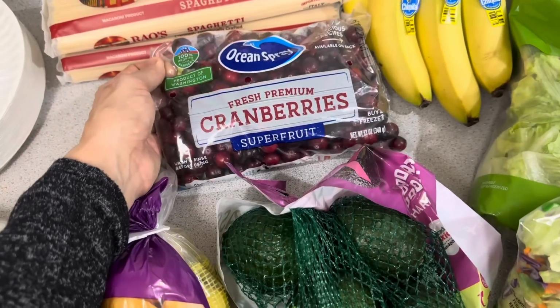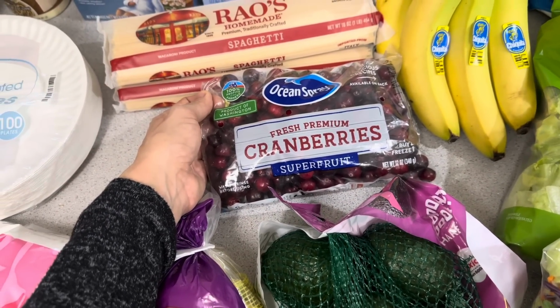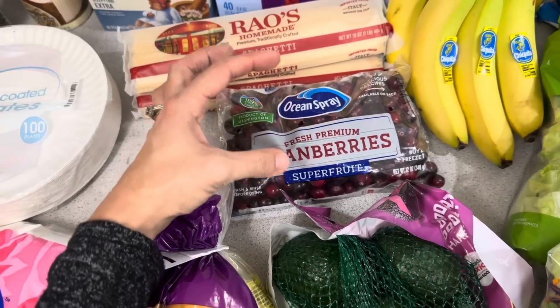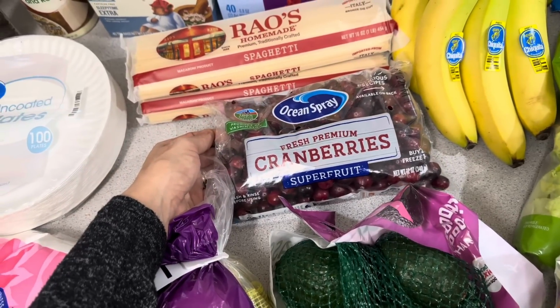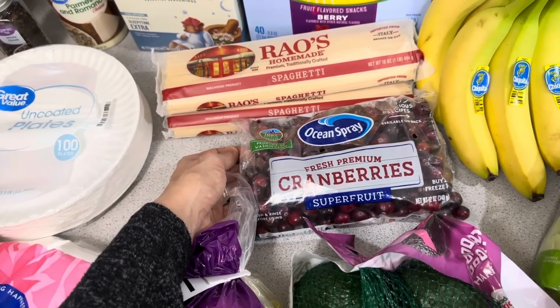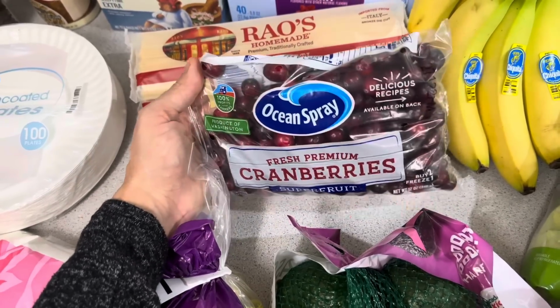And we got more cranberries. You saw I just got cranberries the other day. We used those yesterday, and I have a little half-pint jar left of cranberry sauce. So I went ahead and grabbed some more because I eat this on so much stuff. I love cranberry sauce, and it's really good. So, cranberry season. I only grabbed 1 bag.